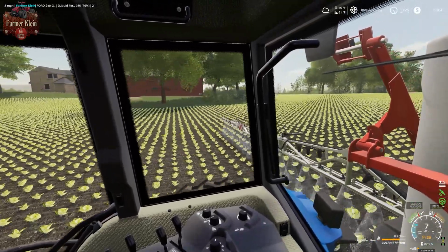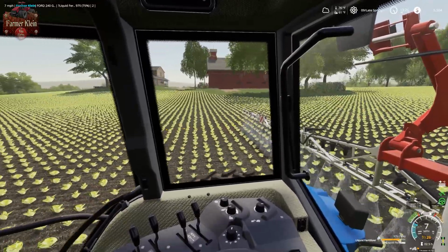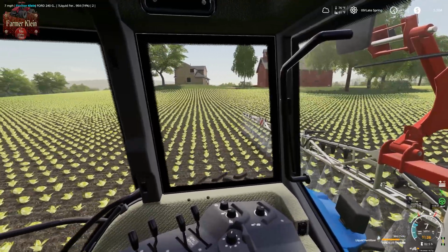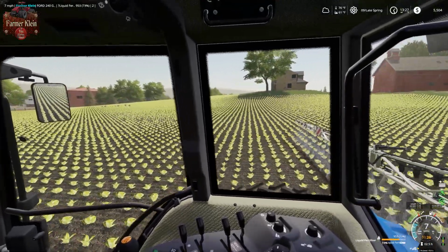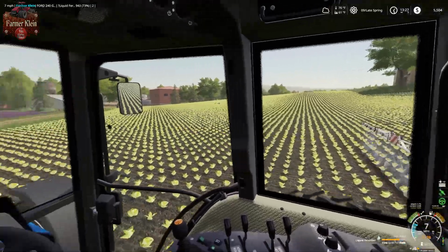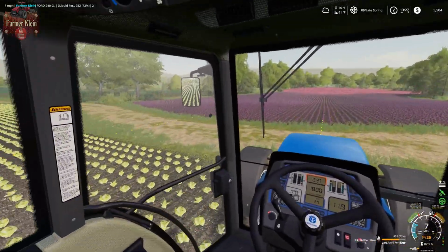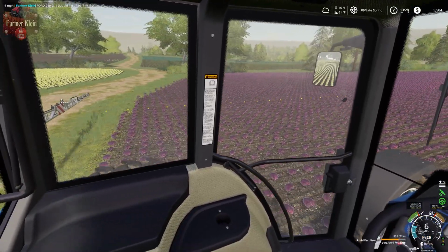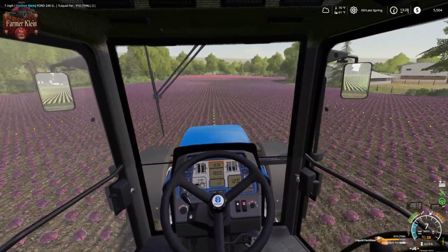This is a rather unique field because it wraps around the barn there and the house. Got lots of old farmhouses, barns that have kind of been not so much abandoned, but they're no longer being used for what they were originally built for. Just say that. Got this field here. Go ahead and continue on down our course.